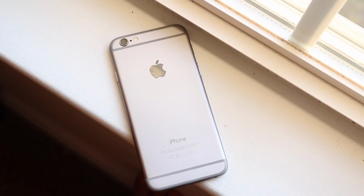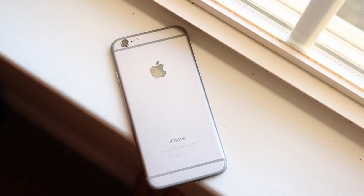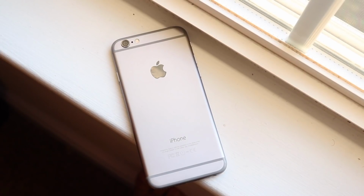But it's not a bad camera. Like I said, you can do 1080p videos, but that's pretty much it. No 4K at 30, no 240 frames or anything like that. But honestly, it's not a bad camera.